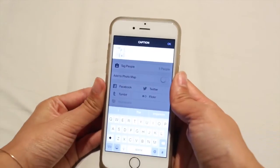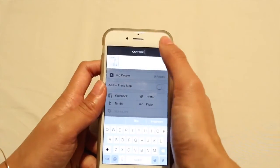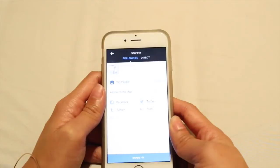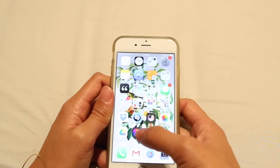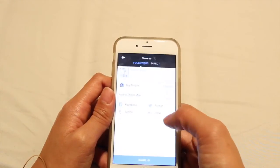And then I'll write my little caption in. From New York City. I'll click OK and then I'll click share, and then share it straight away. So that's how I edit my Instagram photos. It's really all about the brightness, the contrast and the sharpness of it. So I use Afterlight and also the Instagram app as well.